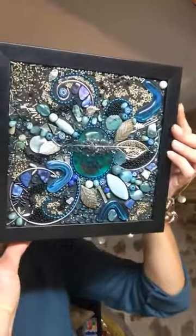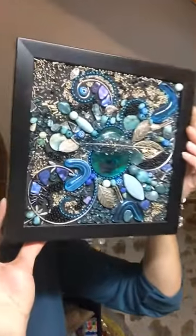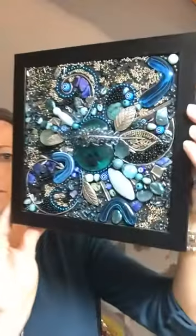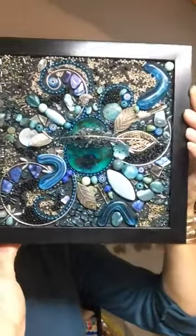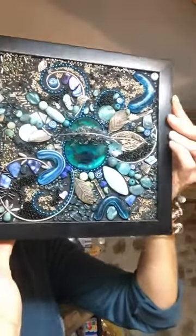Okay, this one's a busy mixed media art in turquoise and black, lots of silver, mirror. Quite fun, that one. That one is €40.